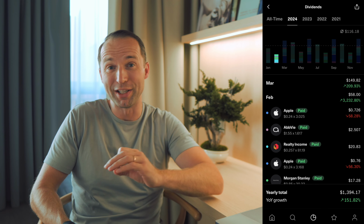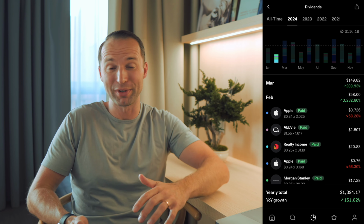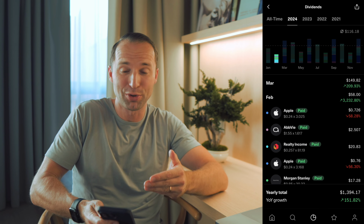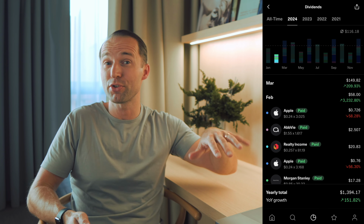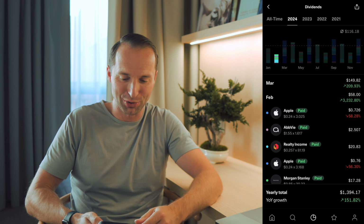If I show it to me in euros, some months I look like a hero because the stocks went up, and some months they go down, even though the stocks went up. So in order to get rid of the exchange fluctuation, I just want to see it in dollars because I buy in dollars. That way the exchange rate is not part of the equation, and I can see the real stock performance that I'm getting from my dividend stocks. So I think it's a good way.